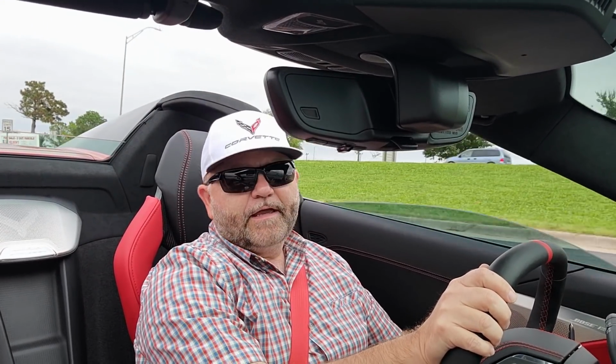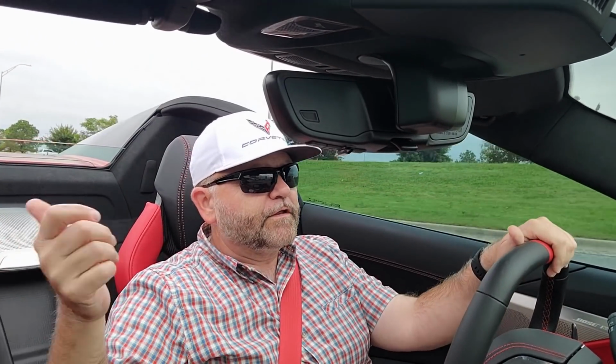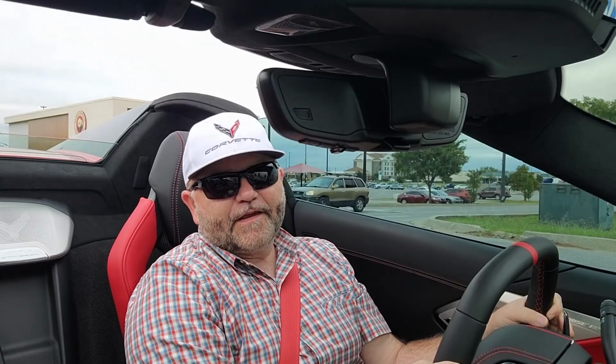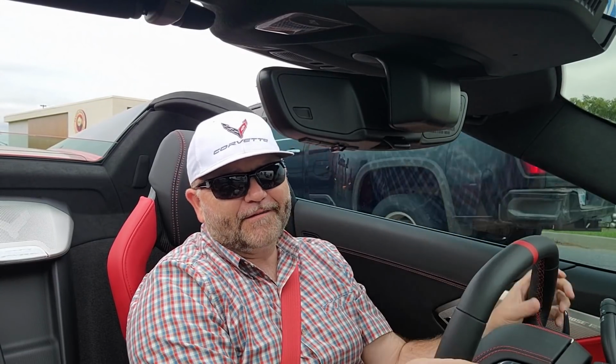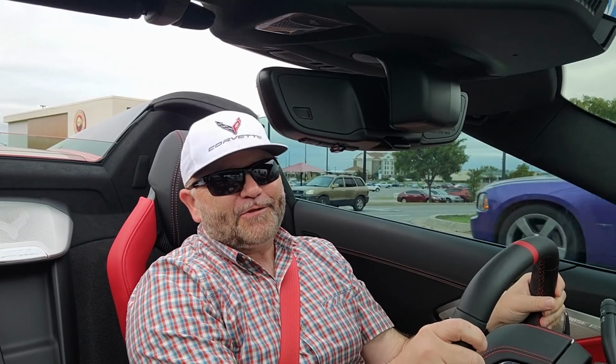Top is down, and to help with the noise on the microphone from wind, we're going to put the windows up. All right, I've put it in Z mode. I've got it in manual mode, and let's take off and see if you can tell what I'm enjoying most about having this top down, the back exposed. And let's just listen to the music.